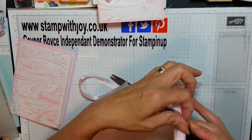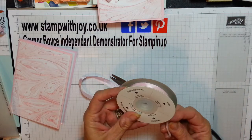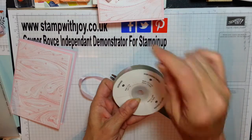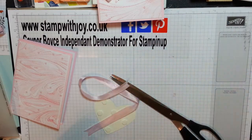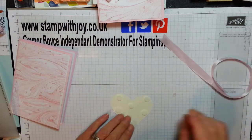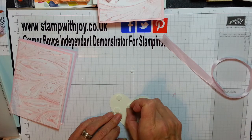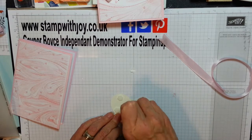And this is the Pink Pirouette seam binding ribbon. I don't know if it's still in the catalogue even. Tell you the truth, I couldn't tell you. Oof. Aren't I naughty? Using retired products. I say you've got to use it.